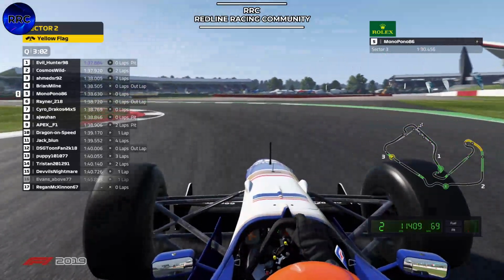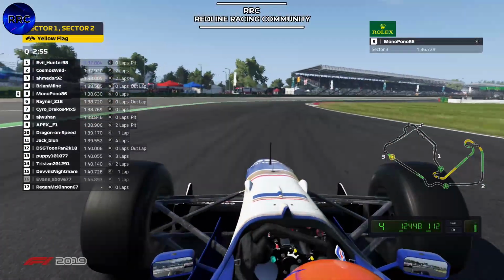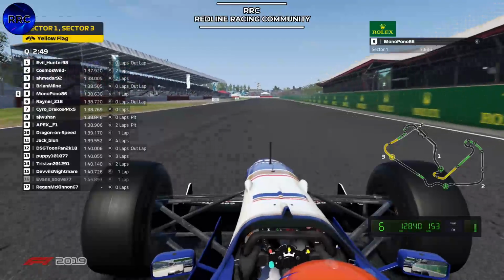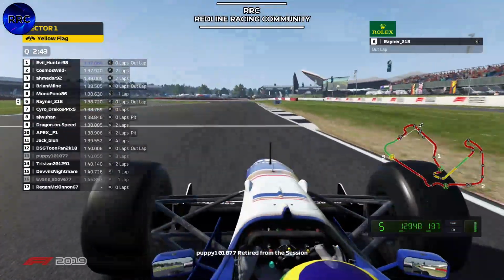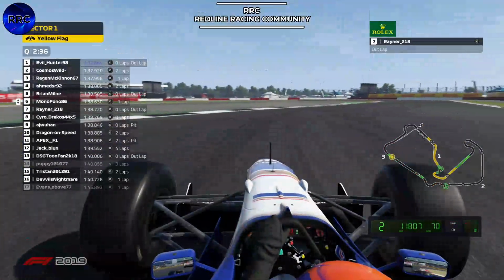Surprised to see Rayner down in 6th. I thought he'd be higher up at this point. He's 9 tenths off the pace currently. Through the final corners, there's a 39.3, so a while off his best. Who else have we got on a lap? Ahmed's disqualified his, so Cosmos. Kyle is out on an out lap. Puppy's retired. Regan's just got into P3. Great lap there from Regan, the championship leader.